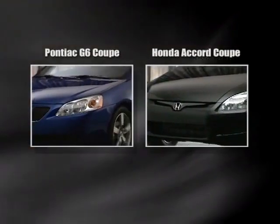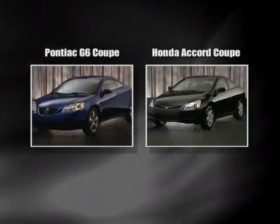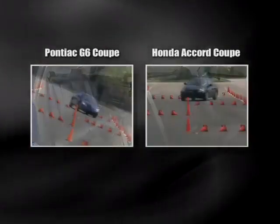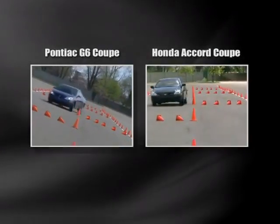In the area of comfort and convenience, G6 GTP Coupe outshines Accord LX Coupe with a sexier design, roomier back seat, and a better range of options, so important to coupe buyers who enjoy the ability to customize their vehicle to their tastes.